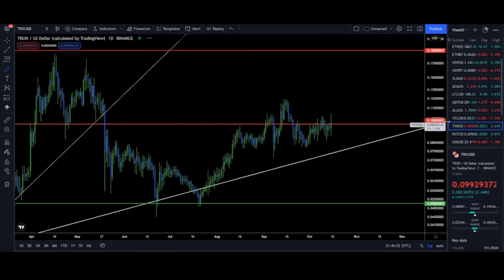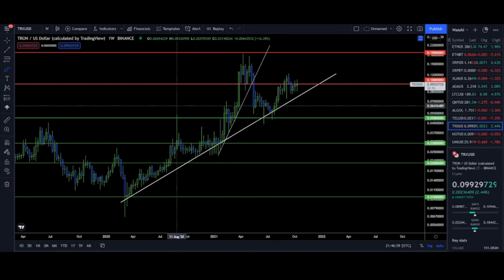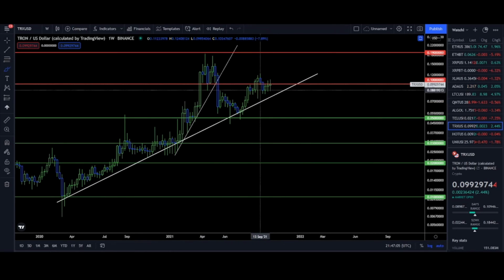How's Tron doing? Tron's pretty simple. It doesn't really move, really. Weird. Just got the one healthy uptrend line that we've been following forever, and we've been chilling in here forever, just like we talked about. As soon as we broke this, we said we'd probably be here for a little while, and it's been a little while. It's been since May. So we're still underneath the resistance here at about 10 cents or so.